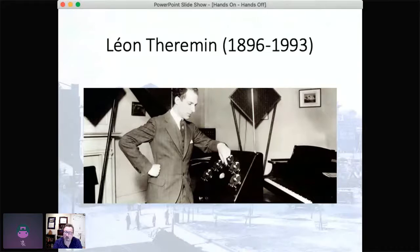By 1920, he was working with Abram Ioffe in Petrograd. Petrograd is the post-revolutionary Soviet name for St. Petersburg, the city where he was born. And he was teaching at what is now known as the Ioffe Institute. There he invented the first functioning television and was working on proximity sensors, think motion detectors.